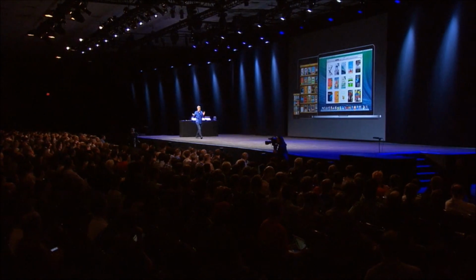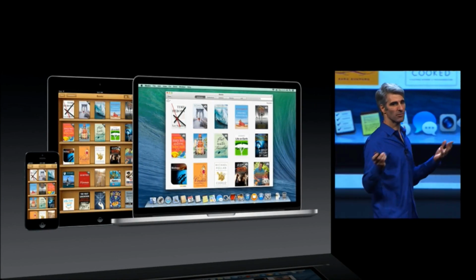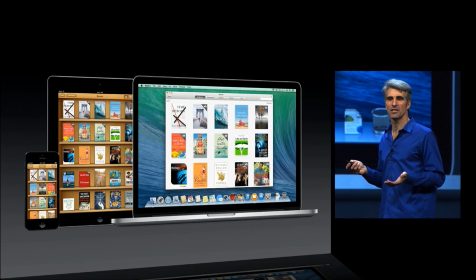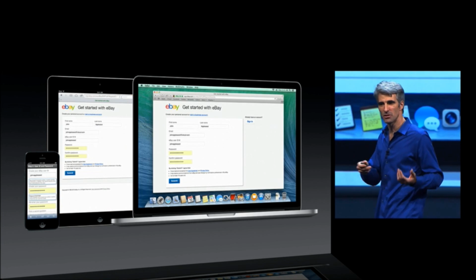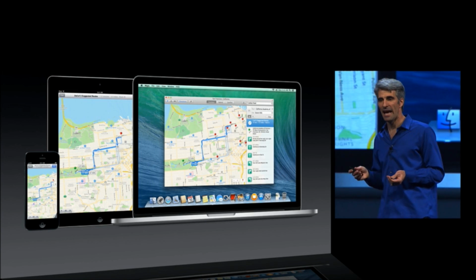So Mavericks continues making your digital life follow you easily from device to device. So now your books are available on whatever device you choose to read them on. Remembers what page you're reading. We now remember your passwords, so they're available to you across all your devices, even now your bookmark location and travel routes.